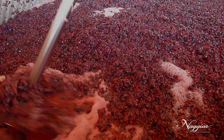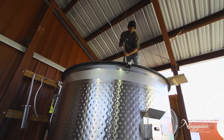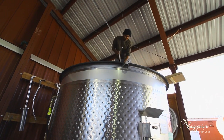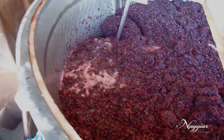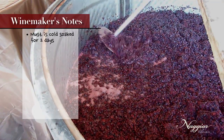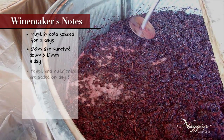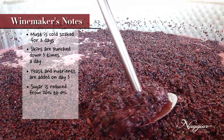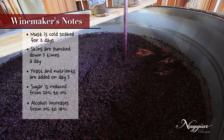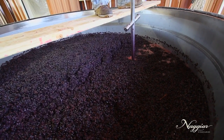Grapes go into the tank, and now there's about a week-long fermentation process. We add yeast, and then 3 times a day during that week, we actually punch down to mix up the grapes. The sugar levels drop as the grapes ferment and the alcohol rises. When the sugar levels are down to 0, you end up with a dry wine. We're going to now press the grapes.